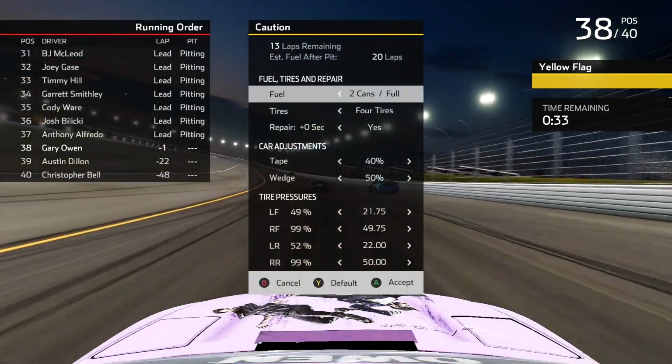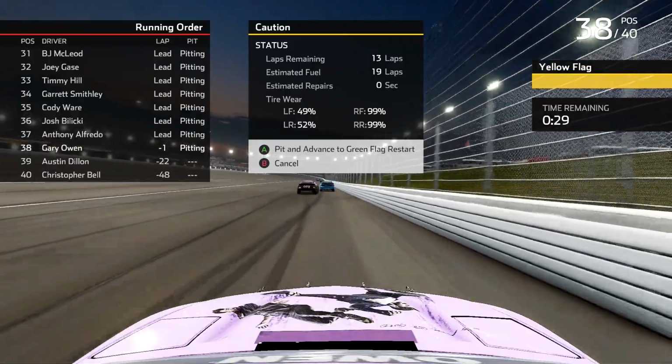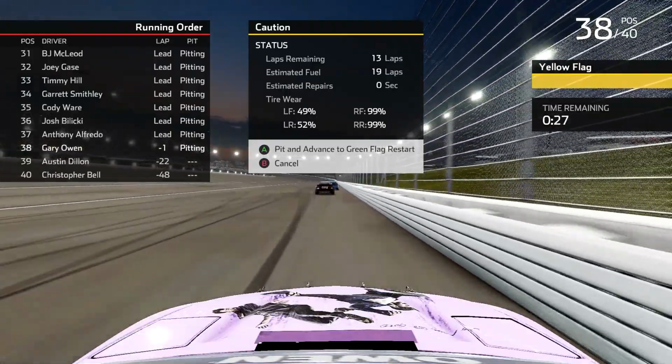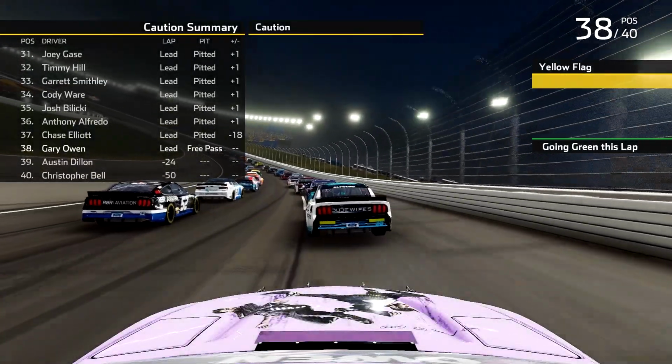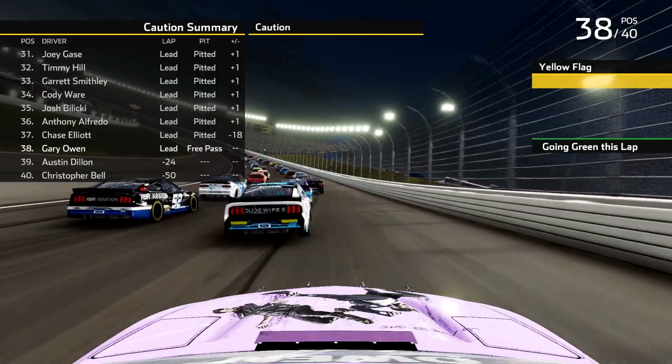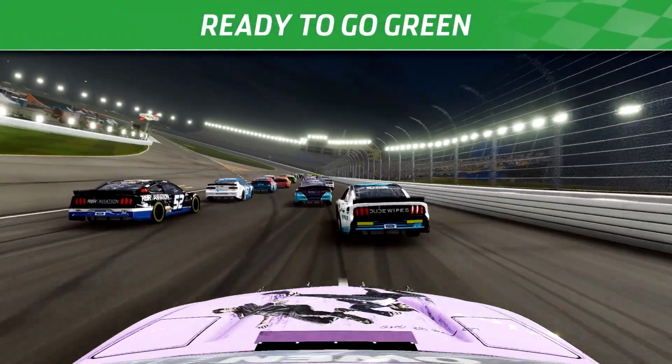Everybody has to come into the pit lane. I come back in because obviously the best we can do is start at the back here. So I said throw 4 tires on it and fill it up with fuel. And unfortunately, our top 10 run might be in jeopardy now because we're starting all the way down in 38th place. Chase Elliott actually remains in this race here in that number 9 car.